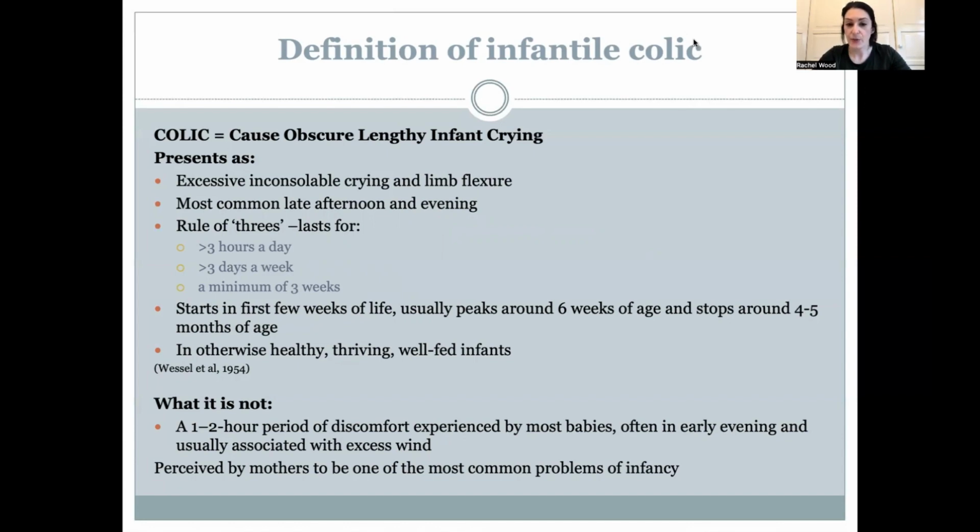Unfortunately, it starts in the first few weeks of life and usually peaks around 6 weeks of age. It will settle between 4 and 5 months of age, but often parents want an answer straight away, or they feel like they've done something wrong. And it's important to note that this is in otherwise healthy, well-fed infants. So what it isn't is a couple of hours of them being uncomfortable or discomfort that might be associated to wind. But it is perceived by mothers to be one of the most common problems, and it can lead to a lot of anxiety.